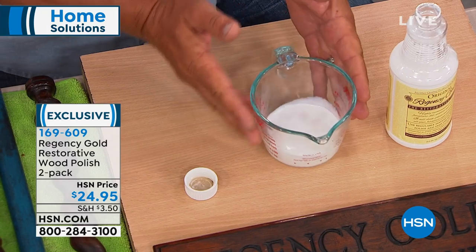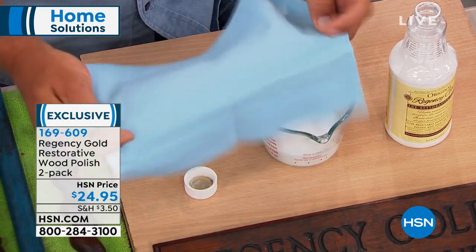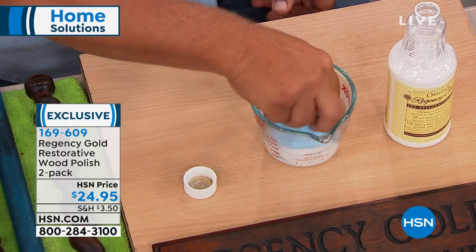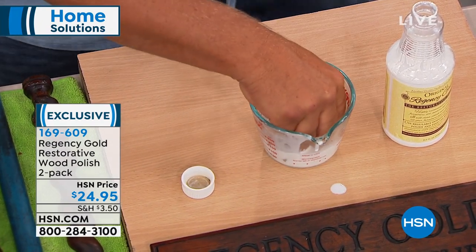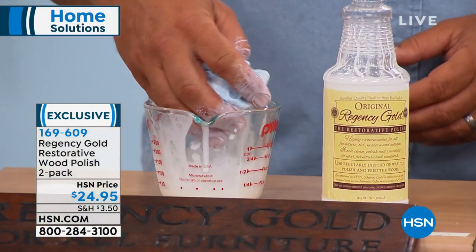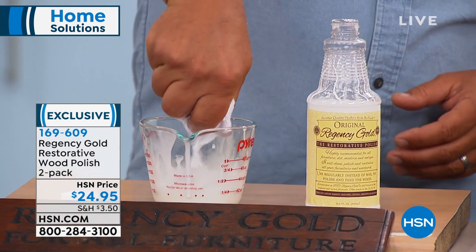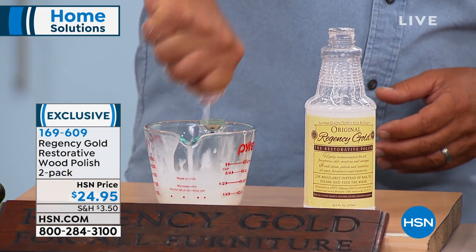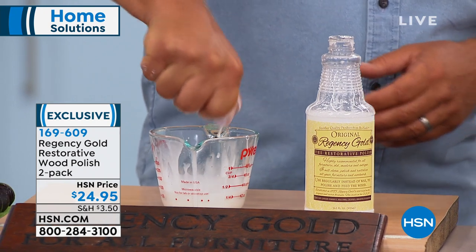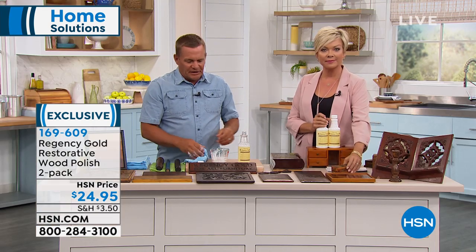You pour a little bit in the bottom of a small bowl or bin, and then take any soft cloth that you might have at home. Like an example, maybe it's an old t-shirt that you want to cut into pieces, or it's an old sock that you can't find the other match to. Saturate the cloth in Regency Gold, and then wring out as much of the Regency Gold out of that cloth as you possibly can. The less you use, the better it works, okay? So you don't want to have your cloth saturated. Just a little bit goes a long ways.